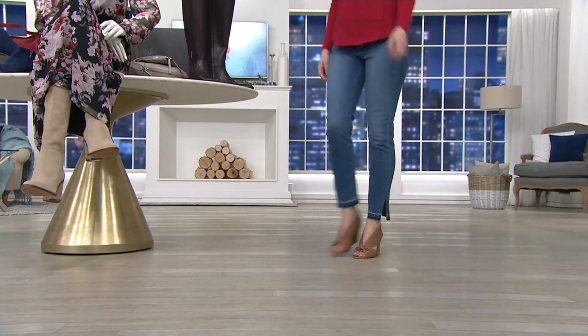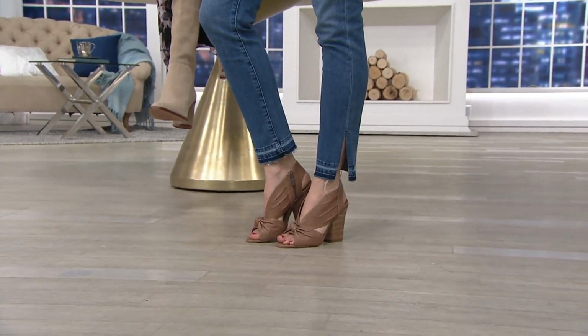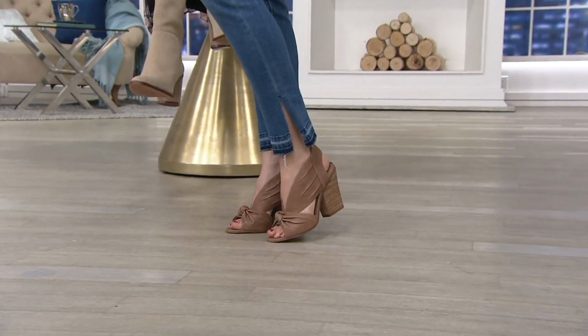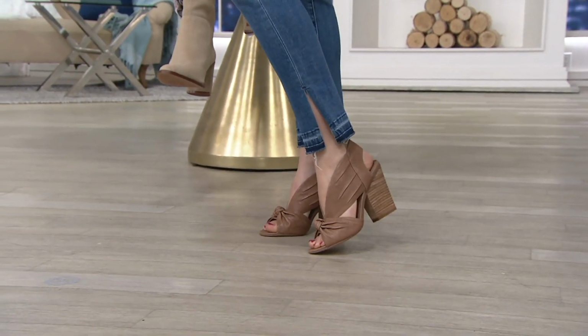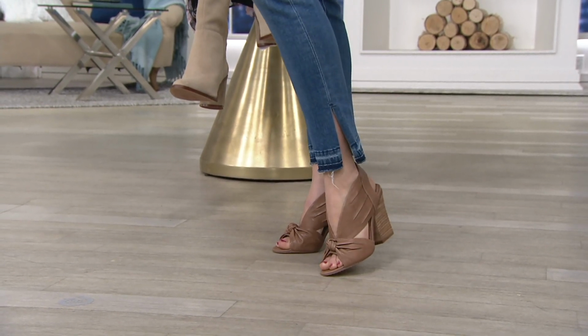Take a look at Amy. Now she has on the metal color. That's actually the same color I have, and she's completely showing it off with a fun little ankle detail there, which is, by the way, a Vince Camuto jean. We're twinning. Which is nice.